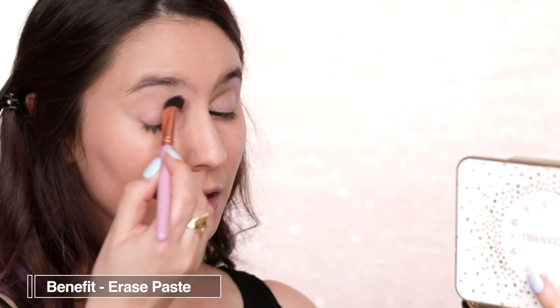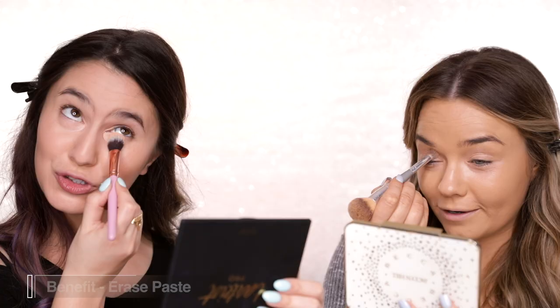No, but seriously, look, I'm going to use a bit of Erase Paste. Very brightening, though. It is a good product for color correcting. It's so brightening, Erase Paste. Far brightening. You're so Australian there. Oh my God, it's so brightening.